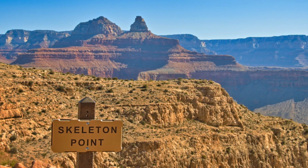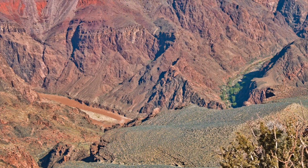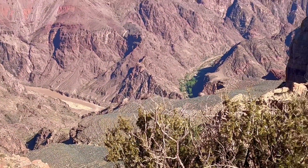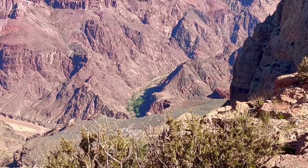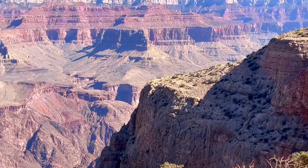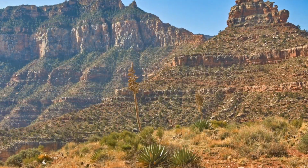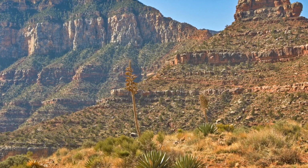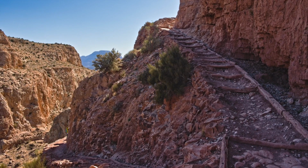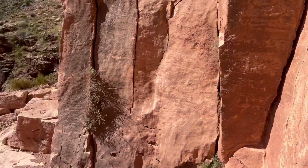All right, so here we are at Skeleton Point. It's about 9:30, so it's taken us about 2.5 hours to get here. Got a little glimpse of the muddy Colorado down there. That green spot right across there, that's where Phantom Ranch is, and the North Kaibab Trail to take you up to the North Rim, which is right up there. It's 9:47, so 2 hours and 45 minutes or so on the trail.